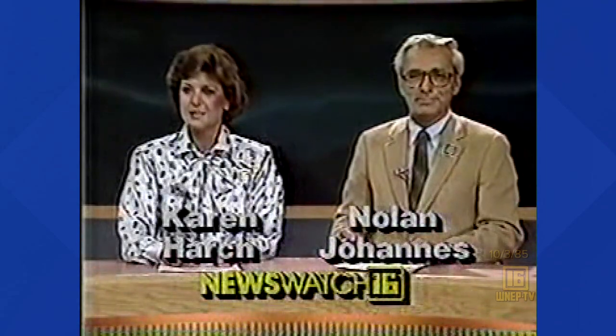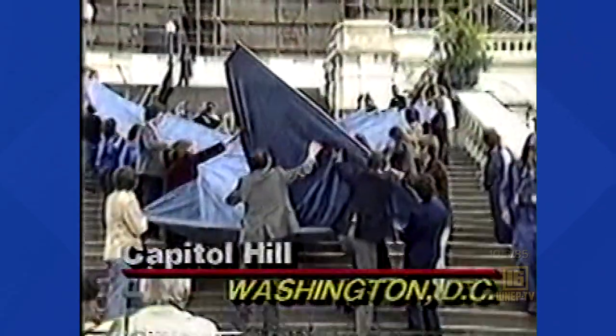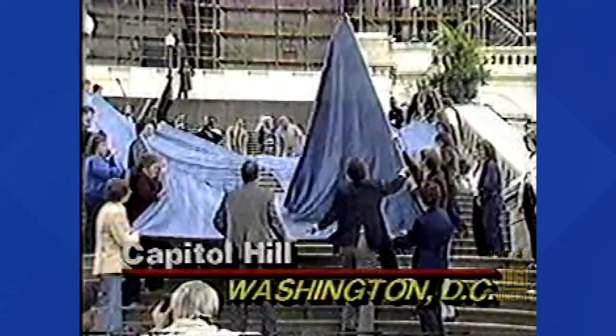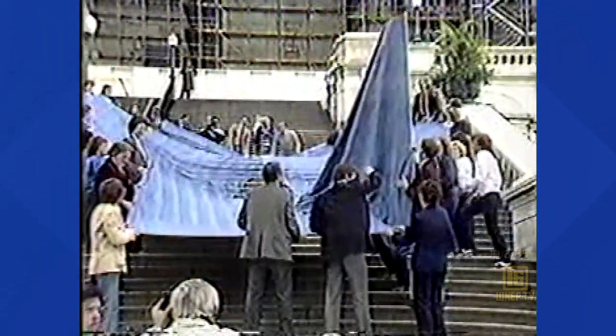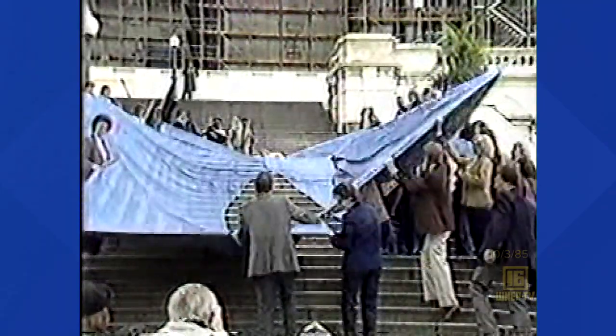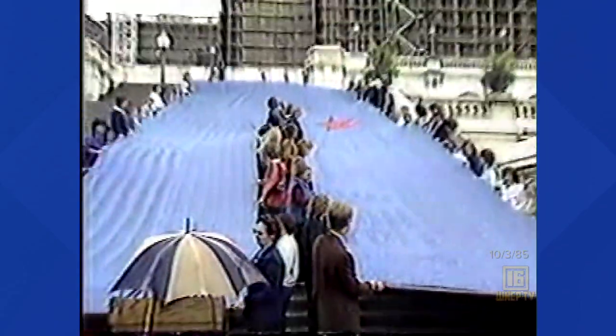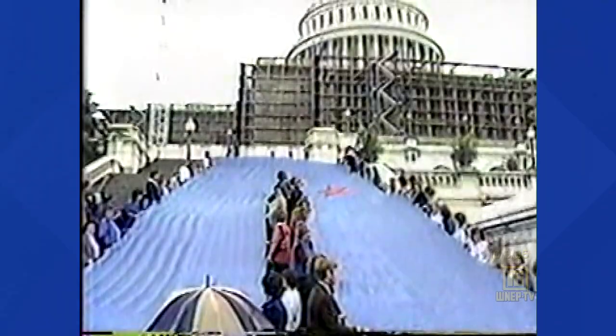Finally, tonight, you may have seen some husky pairs of jeans in your day, but this is ridiculous. Take a look at a size 426 pair of jeans. The jeans are 54 feet long and have a 35-foot waist, of course. The American textile industry took the giant jeans to the steps of Capitol Hill today to protest President Reagan's trade policies. Organizers collected thousands of signatures on the jeans from textile workers in 15 states.